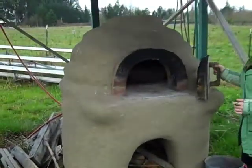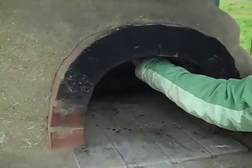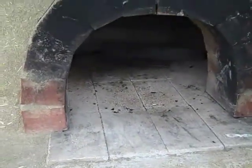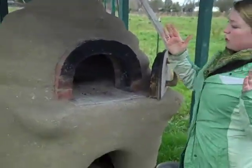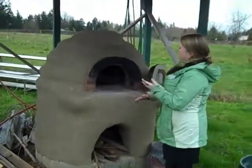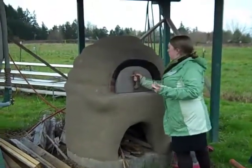There's a brick underlay inside, so what happens is we actually build a fire interior to the oven, and then it burns for about 3-4 hours. We scrape the fire out, and then we bake cookies and pizzas and pita bread inside of the oven itself. The walls are about this thick. It stays warm in there for about a day and a half. Not 700 degrees, but it stays fairly warm.